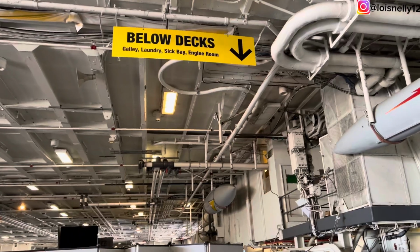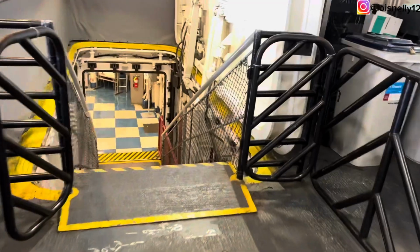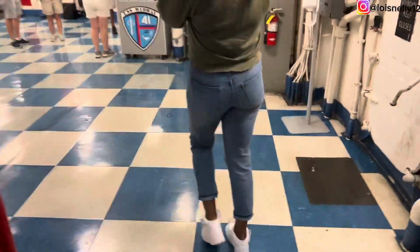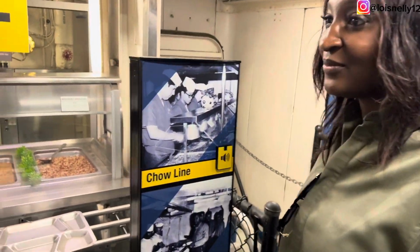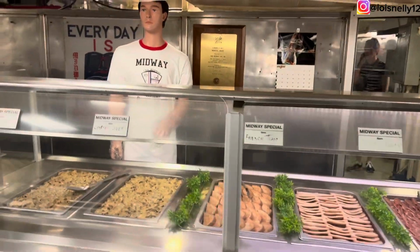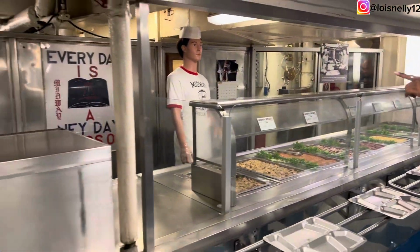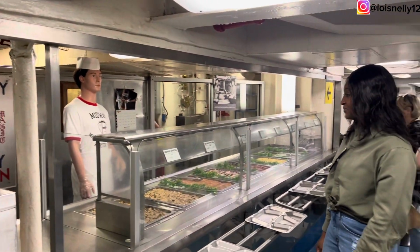The galley, laundry, sick bay, engine room down here. This is the chow line. Wow, so when you guys are hungry, you come here to eat. Yep, we stand in the line. The lines are very long. So if you want to get the meal fresh, you actually have to stand on the line early. And the same people are still cooking. Yeah, our people are still the ones serving. That's their job.